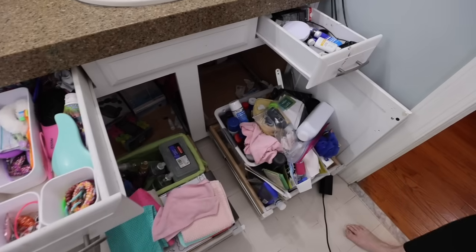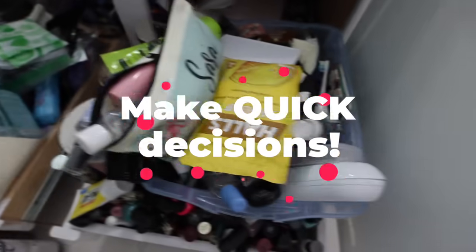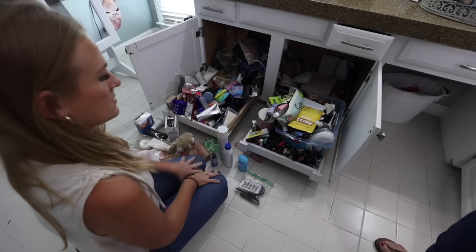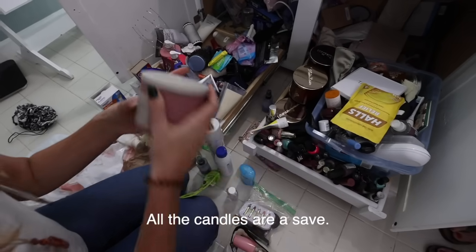So these are the strategies that I used. What I'm going to do is go through all of this and make super quick decisions, without thinking too much about it: these are yeses, these are nos, and these are donates. What are the main things you do here every day? I'll start pulling them out and you let me know. Those are a save. Okay, so these are a save, but you don't necessarily need them under here.